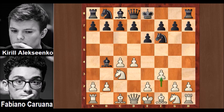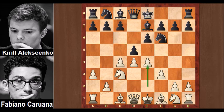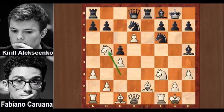And Caruana said after the game, the upside was that I never played this before, so I knew he hadn't prepared this line for this game. d5, a3, bishop e7 and e4. White has a very strong center. That is the point of f3. d takes e4, f takes e4, and white has a very impressive pawn center. That's move 7. Let's jump to move 15, where Caruana played knight c3 to b5, threatening a fork on c7.